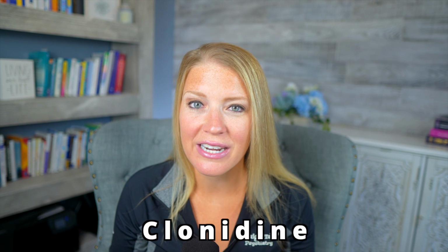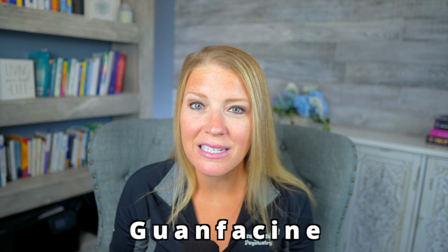So whenever I talk to my patients about these two medications, the first thing I like to get out of the way is the fact that they typically go by multiple names. For example, Clonidine is the generic name, whereas Kapvay or Catapres are the brand names. Then Guanfacine is the generic, and brand-wise, it's either referred to as Tenex, which is the short-acting form, or Intuniv, which is the long-acting form.